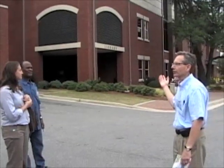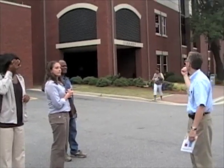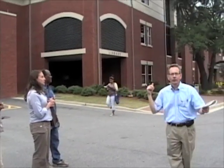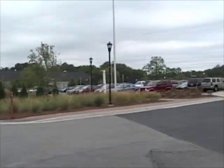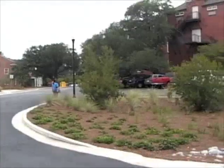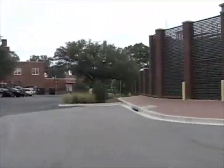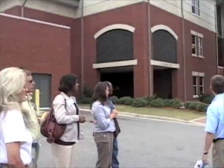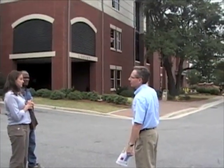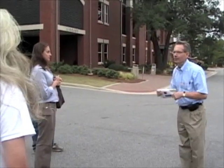Basically double the size of the footprint. What you're seeing now is twice the size of what it was before. And this whole area, again, this is the academic buildings. This whole area was asphalt parking, generated a huge amount of runoff. It would actually go inside and generate so much runoff it would spill over those retaining walls and just flood the area.